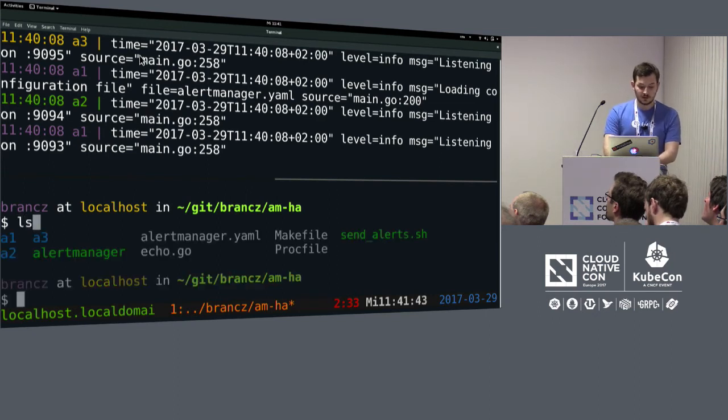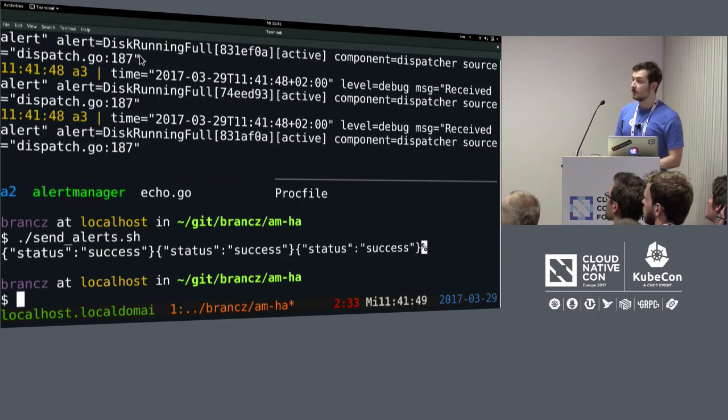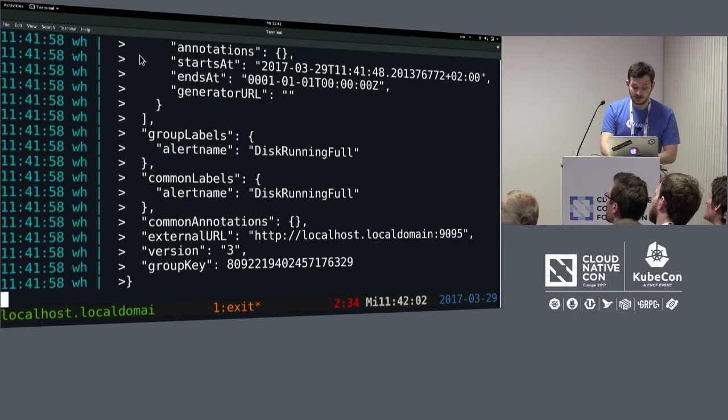I have a small script here called send alerts, which just sends a couple of alerts to my Alertmanager instances. And we'll have to be quick here, because within 10 seconds we should now see that the Alertmanager actually sends it out, and the webhook server printed it out to standard out.